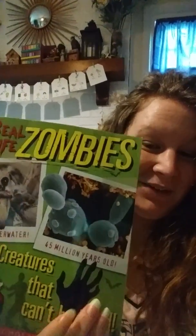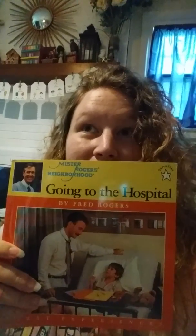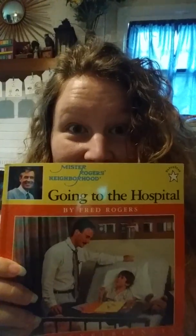I thought this was going to be really fun. Real life zombies. Just, creatures that can't be killed. And anything I can find, Mr. Rogers' Neighborhood, I will buy. I love this man. Moon Bears books. And they had almost 20 of these. I grabbed 3 of them, just because I know I'm going to be using them a lot. Trees. They're not going to change. Curriculum's always going to cover trees. But again, they had like 20 of these.